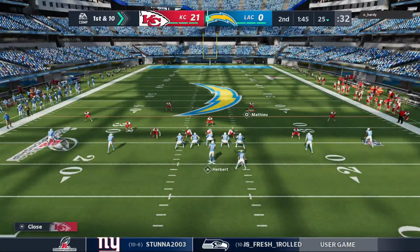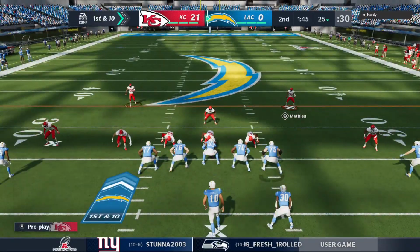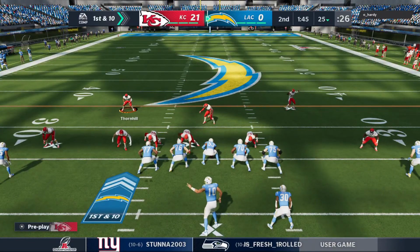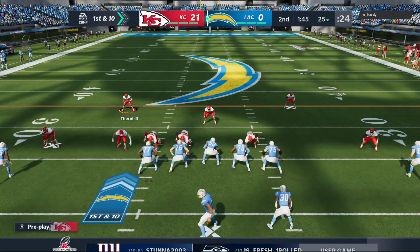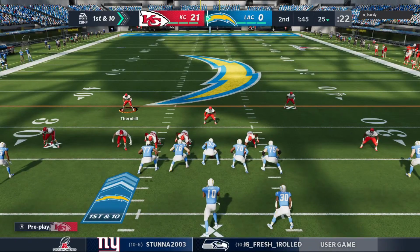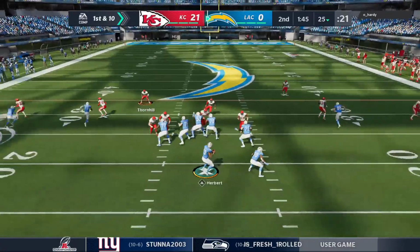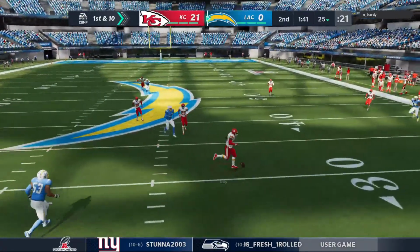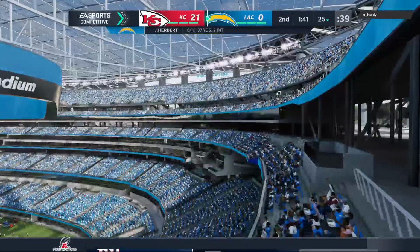The Charger drive about to get going. And following the pick 6, they had decent field position in throwing that pick 6. We'll see how they attack this drive. And I think all you say to your guy is, listen, let's just take care of the football a little bit better. Make some better decisions on this drive, and they'll probably help him a little bit with maybe some really high percentage throws early to let him get settled back in.